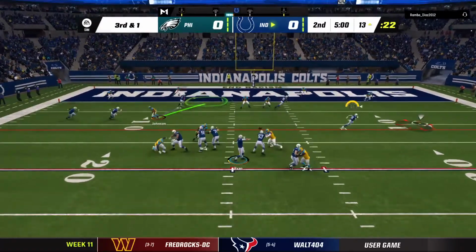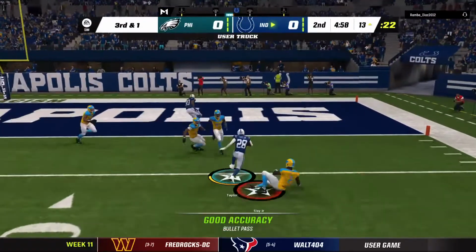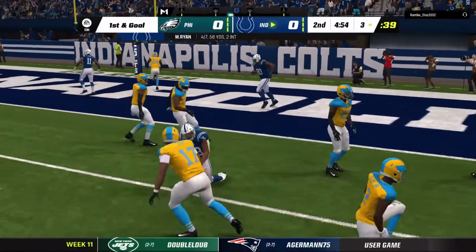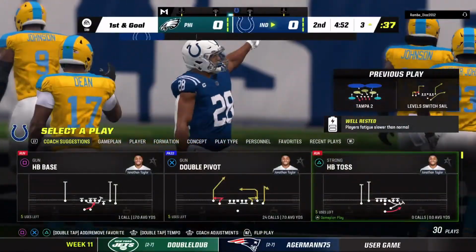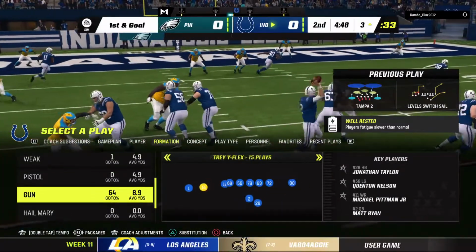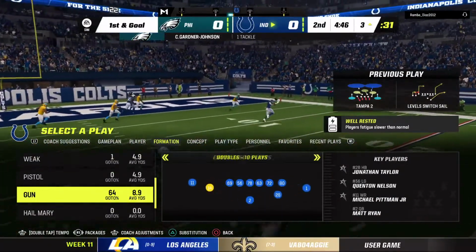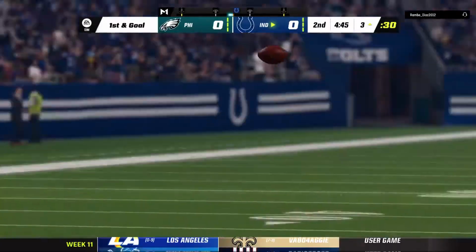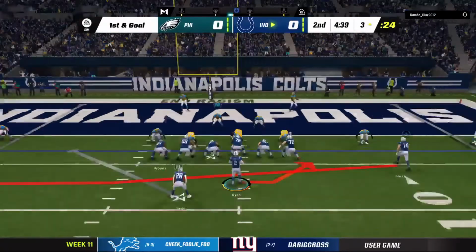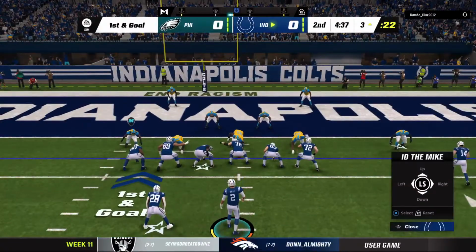On 3rd and 1, Ryan. Open man is Taylor. He's got it. And stopped a few yards shy of the goal line at the 3. They only needed 1 yard on 3rd down. They get 10 instead by going to the air. That's a sharp throw right there on 3rd down. They're looking to get the first points of the game, and they certainly don't want to be on a field goal. So that's a nice job to get the hook up and set up a 1st and goal.